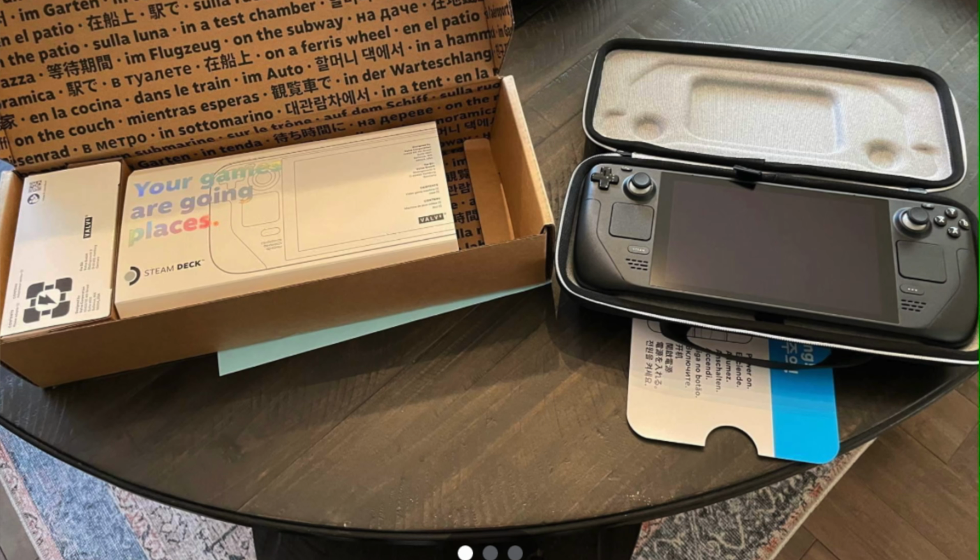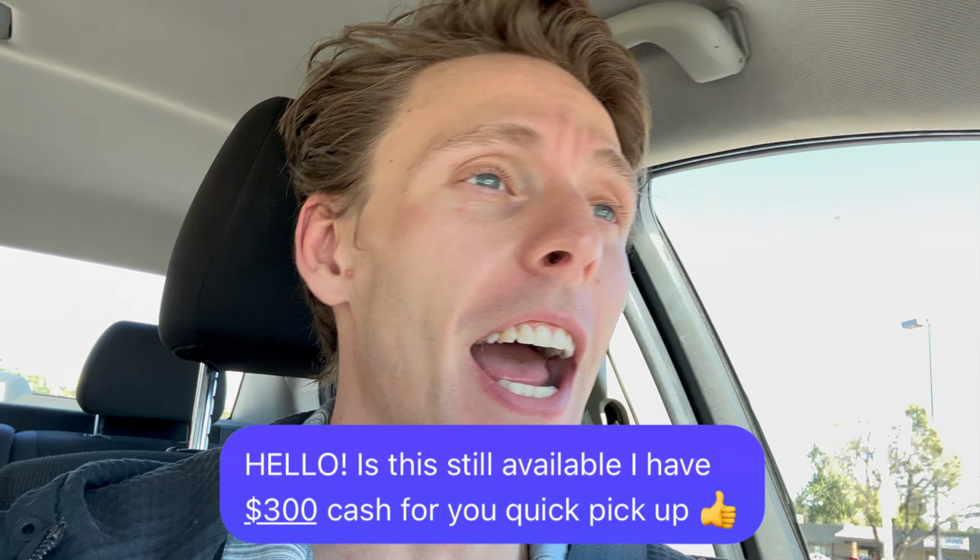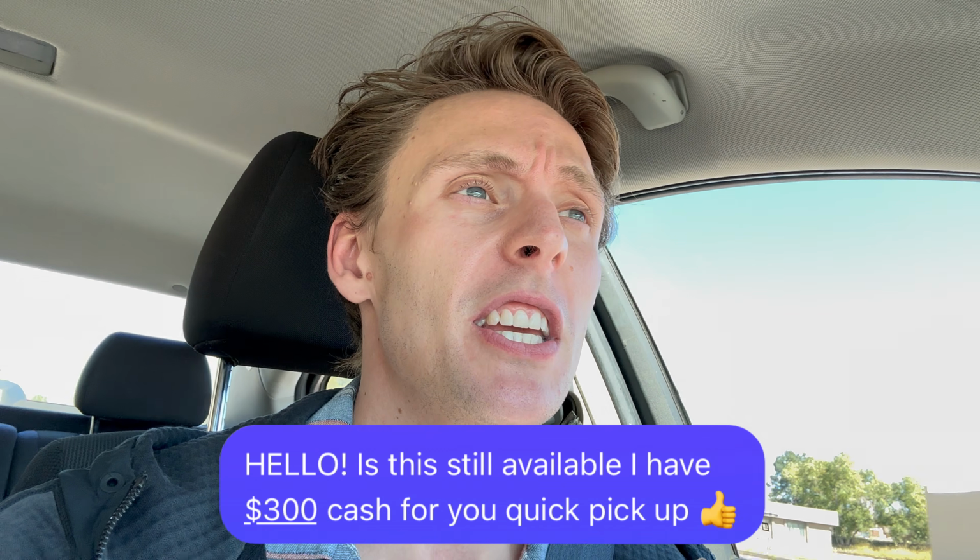Look at this listing. Stare at it. A 512 GB Steam Deck, the top model, the highest storage size, the best one for $300. You better believe that when I saw this listing and I inquired and I was able to secure the deal, my foot became heavier than 512 GBs of lead.